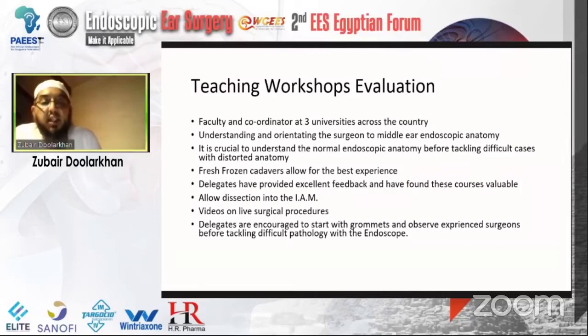And in our courses, we focus mainly on understanding and orientating the surgeon to middle ear endoscopic anatomy, because we find that the endoscopic anatomy and the orientation to the endoscope is different to the orientation that you would see with the microscope. So it is crucial to understand the normal endoscopic anatomy before tackling difficult cases with distorted anatomy. And so this is highly emphasized, and we think these courses are very valuable in allowing people to get a good feel of the endoscopic anatomy of the middle ear.